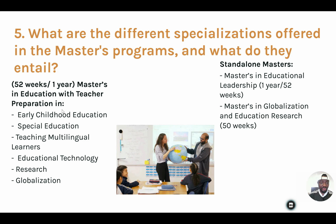So the first 3 months you'll be doing the master's aspect, and then the subsequent 9 months you'll be doing the teacher preparation. And with their standalone masters, it is just 2 focus areas, that is educational leadership and then globalization and education research. With the educational leadership, it lasts 1 year or 52 weeks, and then with the globalization and education research, at the time of recording this video, the duration for this masters is 50 weeks. So take note of the difference between these 2 master's types offered by Moreland University.